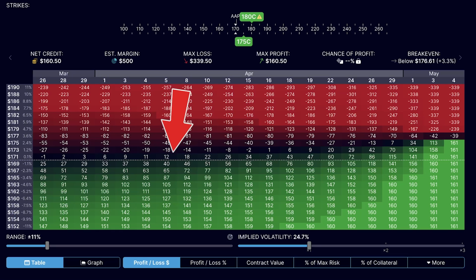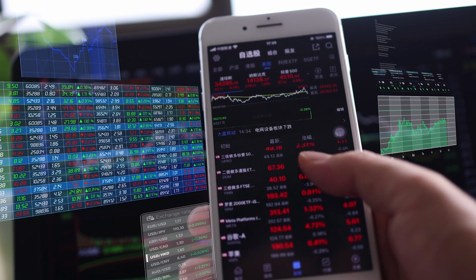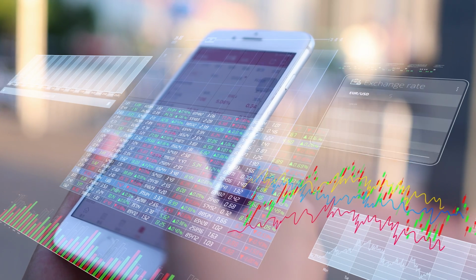You will only start to lose money when the stock goes past your strike price, and even so, your losses are capped. In comparison, when you are trading stocks, the moment you place your trade, in theory, the stock can move in either direction. So you have a much lower probability of success as compared to doing credit spreads.